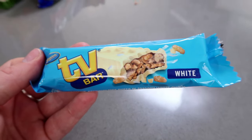This tastes like, is it something we used to have, like a yogurt or something? Mm. That's a 10 out of 10. It is a 10. What do you want to do? I've seen a bit of a breakfasty bar type thing that we've missed there. Ooh. Covered in yogurt. A TV bar. Oh, it's by the same brand. And this is white. A TV white bar.